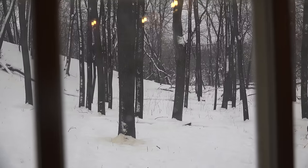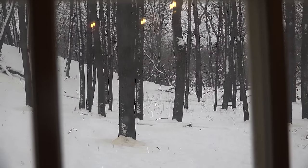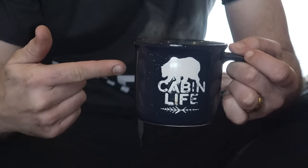Good morning. In a very strange turn of events, our snowstorm turned into a mixture of rain and sleet. It was snowing probably till around 3 a.m. and that was when the temperature started to rise a little bit, and now we're left with this mess outside. But we're nice and toasty warm in here, and this coffee tastes amazing.